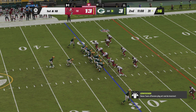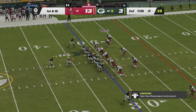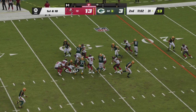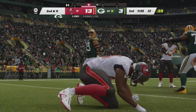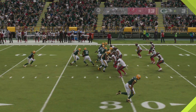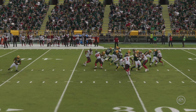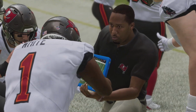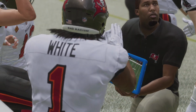So from Buccaneer territory now, it's 1st and 10 down at the 31. Up the middle, Jones. And the running lane's non-existent in this first half as they'll stop him behind the line. He'll lose a yard there, and it's 2nd and 11. I have a feeling they'll stay committed to running the football, especially on their early downs. They just haven't had a whole lot of success just yet.